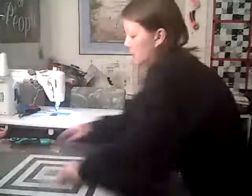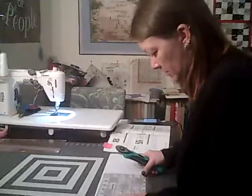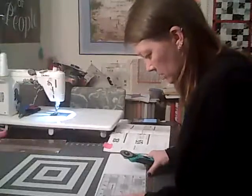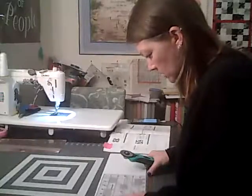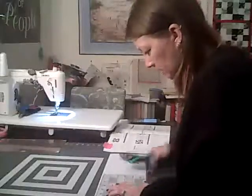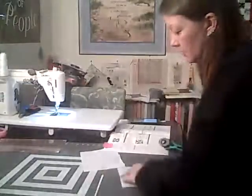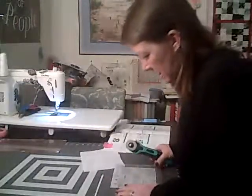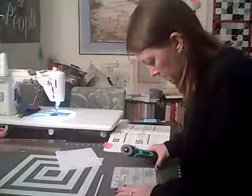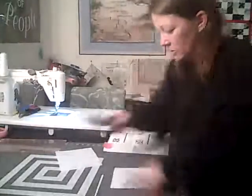5 3/4 inch. 5 3/4 is right there. 5 3/4 is right there. 5 3/4. I'm lining it up, and I'm just going to cut the square out. I have to turn it, trim this side as well. 5 3/4 is what I'm cutting. Right there. It's literally a sliver too big.